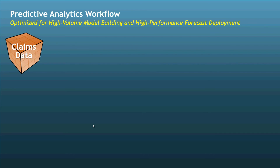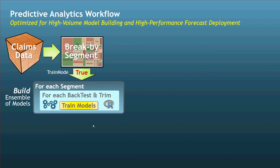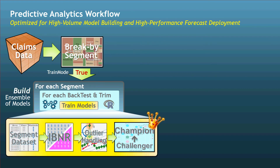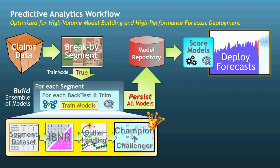One last thing worth mentioning is the workflow that built all these models and delivers such accurate forecasts. This all started with actual reimbursement data from a database with millions of claims and billions of dollars in reimbursements. In typical BI fashion, we slice and dice that data into segments, and once each month, after the books are closed, we go into a mode where we train our predictive models. When in training mode, we go through each segment, and we go through each backtest and trim, and we train models. When we train models, we take the data set, perform IBNR, handle any outliers, and use Champion Challenger to find the model with the best forecast accuracy. All our models are persisted into a model repository, and we use those models to generate scores and deploy those forecasts in reports, scorecards, and dashboards.